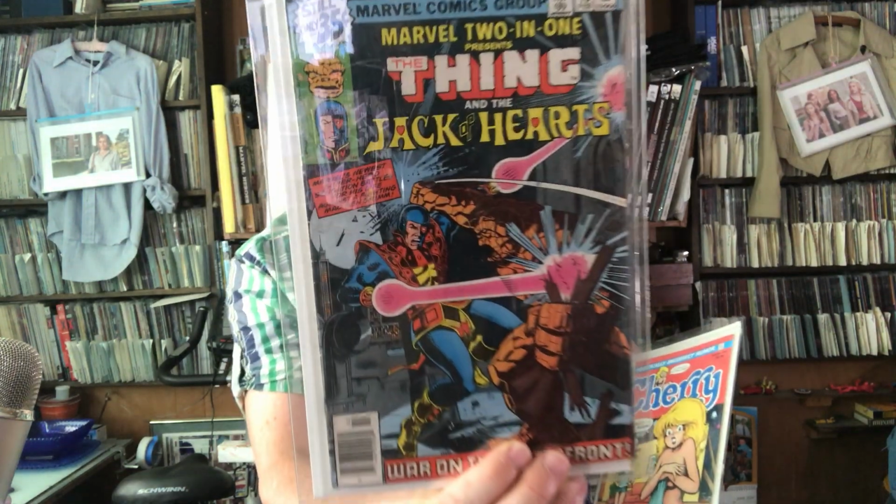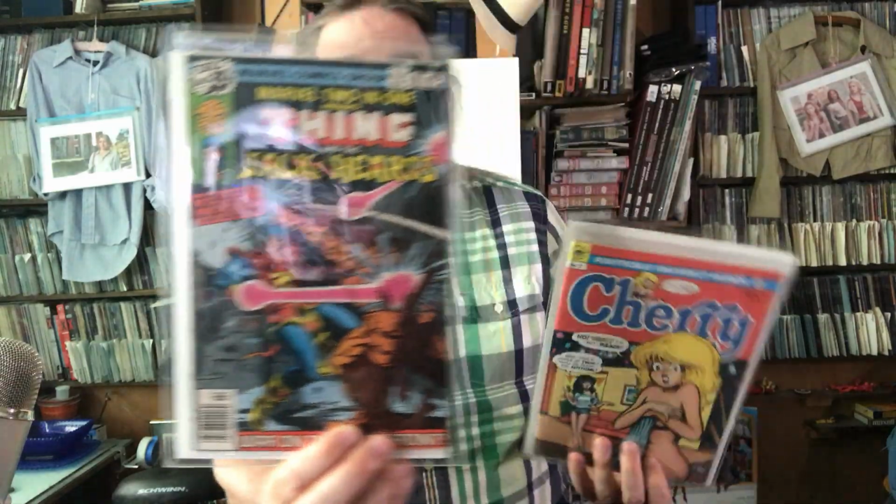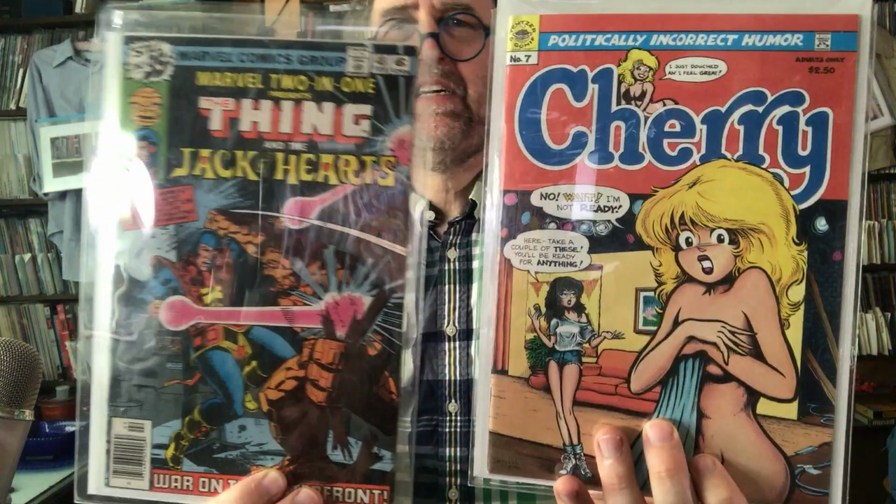And then we got a Thing, Jack of Hearts, and there's a signature on here that just says Chick Stone. So I didn't know he penciled anything. But there's Chick Stone, I guess, penciling and inking. And a little Wentz, I think it is. Larry Wentz. I should have looked that up, but for some reason I thought I knew it. There you go. There were the 2 that were on the top of my printer all week.